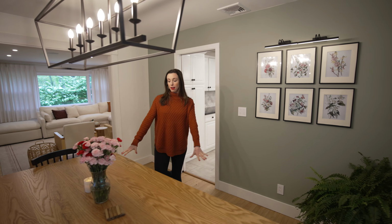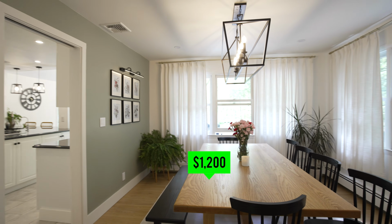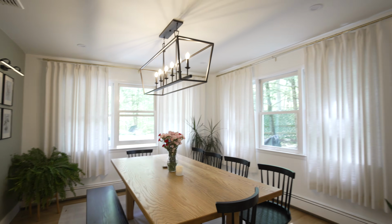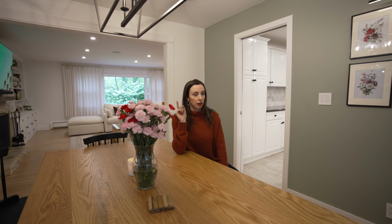Main feature of this room, definitely this beautiful dining table. This was made by Louis' uncle, which helped us save a lot of money because farmhouse style tables are so expensive. He made the table and he made the bench, but he didn't make these chairs. These chairs we ordered from Amazon and it was a pretty reasonable price. So I was pretty happy with that because if you look around, chairs are very expensive.